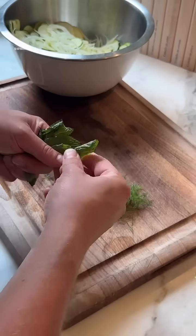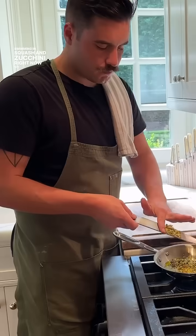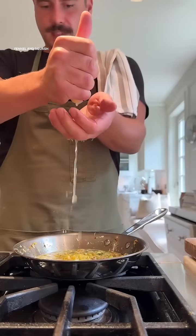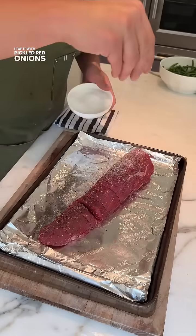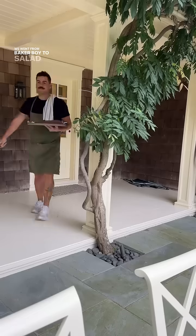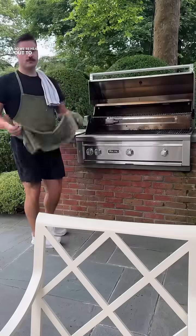And I know we are all swimming in squash and zucchini right now, so I did a raw fennel and squash salad that is so good. It has a little toasty pistachio situation going on, and I top it with pickled red onions and feta cheese. We went from baker boy to salad boy to meat man, so we're heading out to grill some filet.